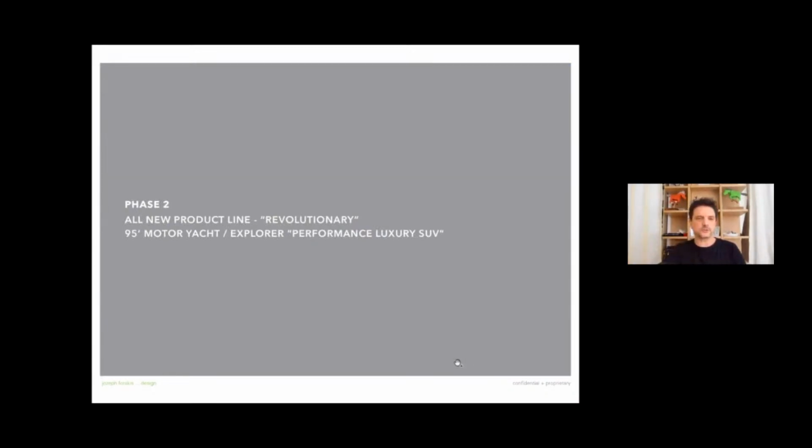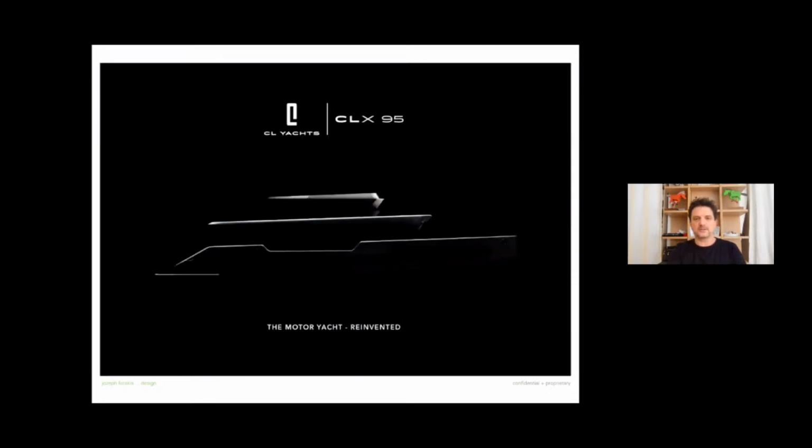The next part of phase two will be the more revolutionary approach. This will be a slightly bigger boat, 29 meters, or actually it's a 96-foot motor yacht. We're calling it the Luxury Performance SAV, or Sea Activity Vessel. If you take the phenomenon in road cars today, where the sedan is being replaced by performance luxury SUVs that can sort of go anywhere and do anything, but carry their occupants in exquisite comfort, and also the performance that approaches a sports car.